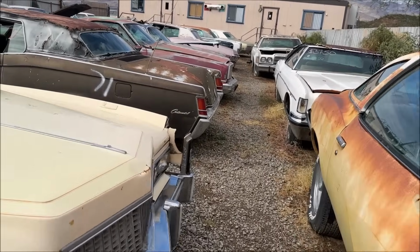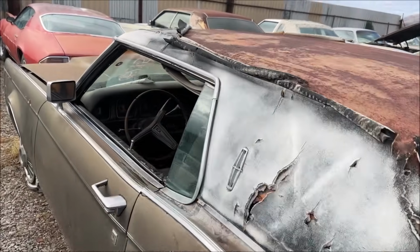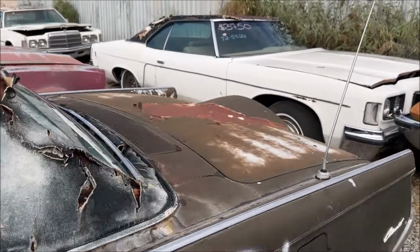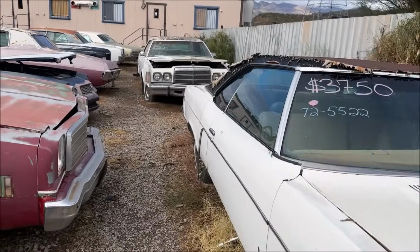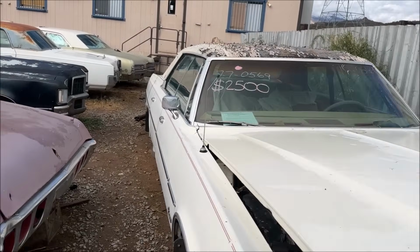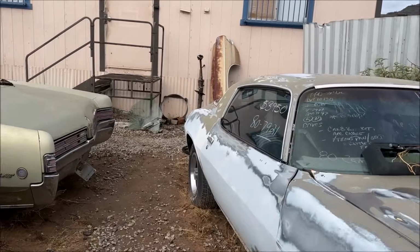Yeah, definitely some builder prospect cars here. These are all priced out, ready to go and ready to hopefully get put back on the road. Love this Lincoln. Let's go ahead and walk into the main portion of the lot, which has the parts cars, since these are more the runners and drivers or more complete versions.